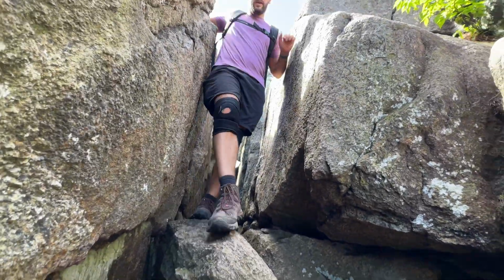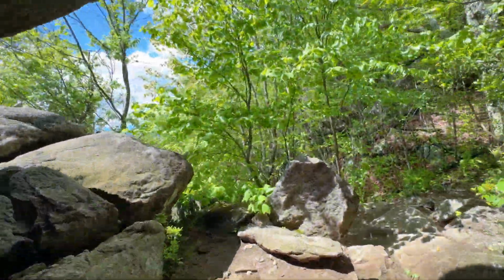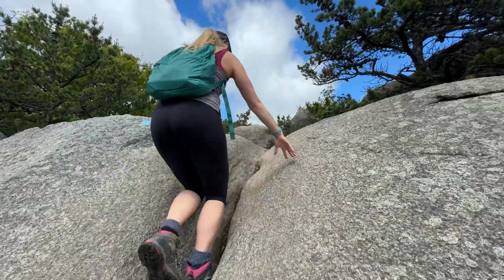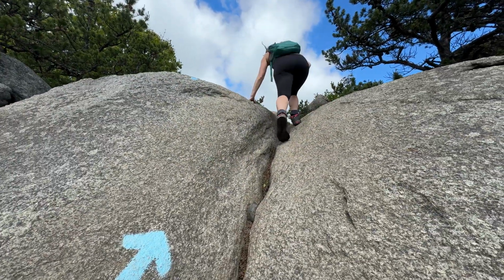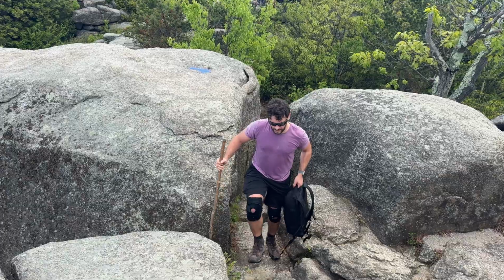It also can be the scariest if you're not experienced with rock scrambling. It also can be a bit difficult to navigate. There are blue paint marks on the rocks, so be sure to follow those to stick to the designated route for the scramble.